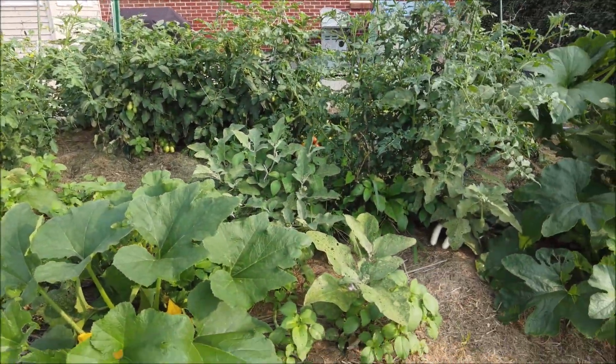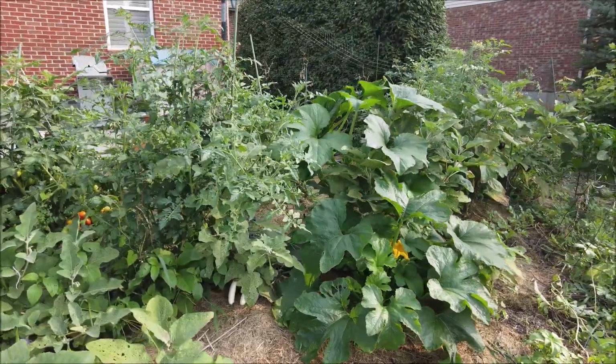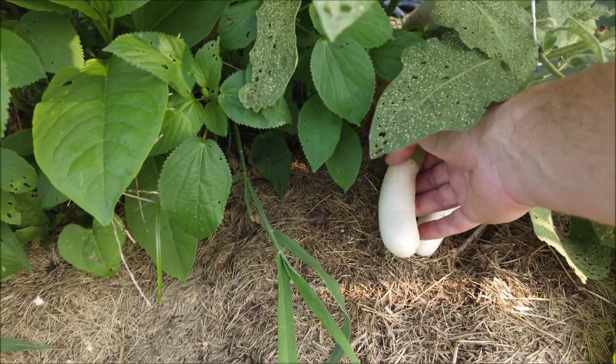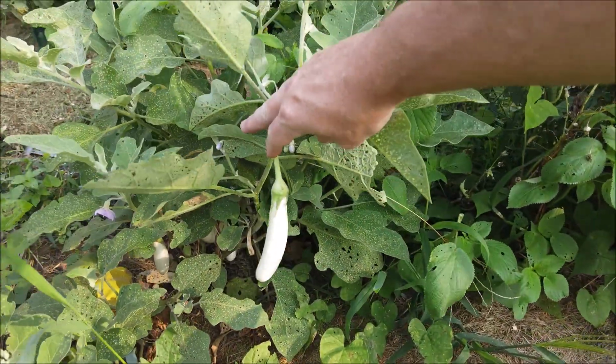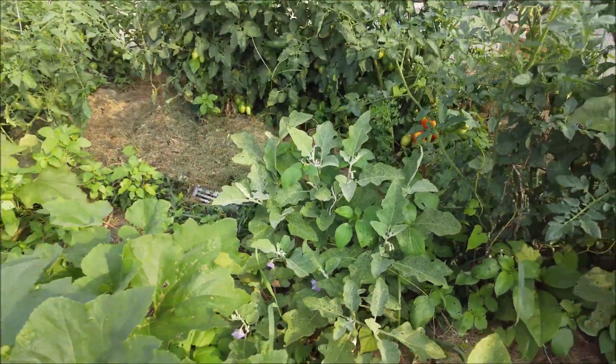Okay, eggplant. Doing pretty well. Getting a lot of these white ones. They're okay. I mean, if you like eggplant, they're good. Not a huge eggplant eating family, but I'll eat it. Been eating some.